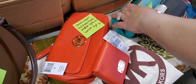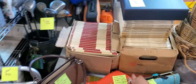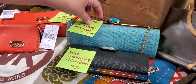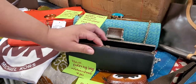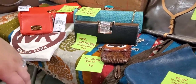Here's a cute little Banana Republic clutch bag with a gold chain, and that's never been used either. It retails for 89.50. We've got the original price tag on it, so we're asking 45 for that. This is a beautiful handbag with this great closure clasp. I think this has been used. We're asking 30 for this. Cute little owl purse for $5.